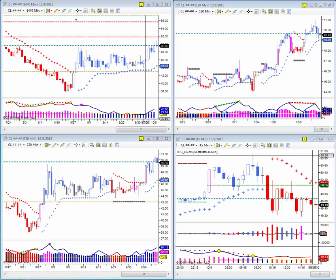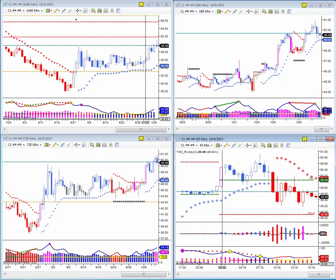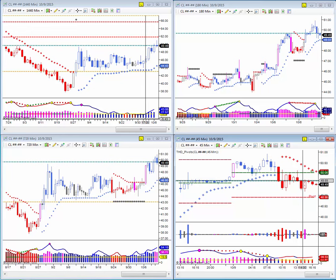And then you can also see over on the 45-minute that we are going down to the pivot point. So I would expect crude at least to get to the pivot point, which is at 48.90. Then we would have to watch it and see what happens.